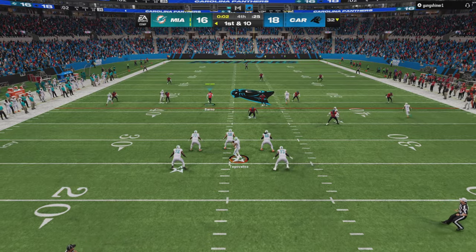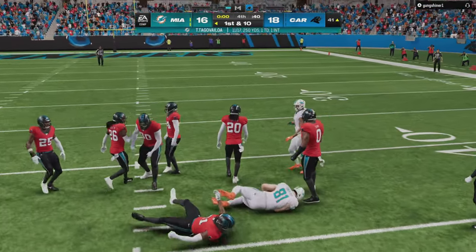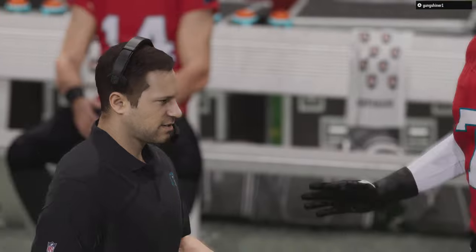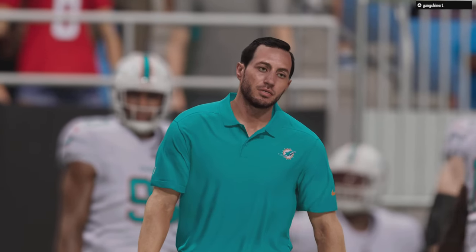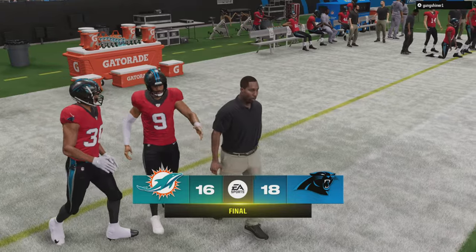One final try for Tagovailoa. And he will find his big tight end over the middle. And he'll have it past midfield almost to the 40 before being taken down. Shot, but they did get one final chance to try to score and overcome this small deficit. No touchdown, though, Charles, and that brings this one to a close.